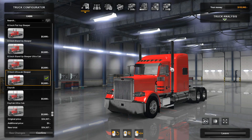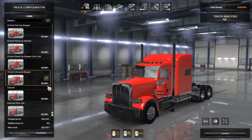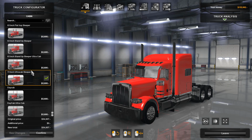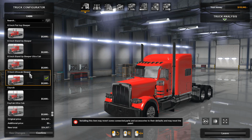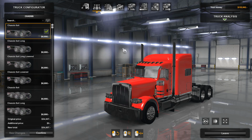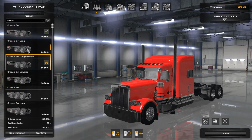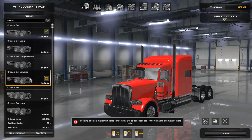Mostly because it's incredibly customizable. Look at all the options for cabs and everything. But we're going to stick with the 72-inch Ultra Cab Sleeper, because I like the look of that. The chassis, we aren't going to do lowered. Yeah, we most definitely aren't going to do lowered.